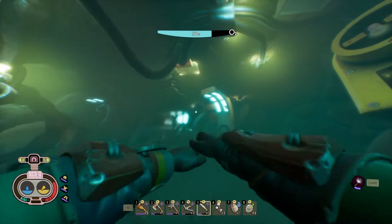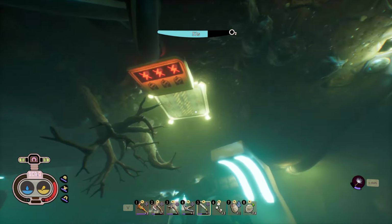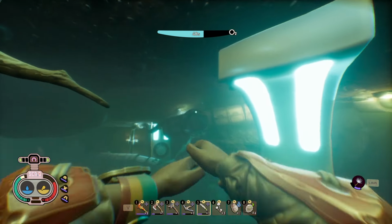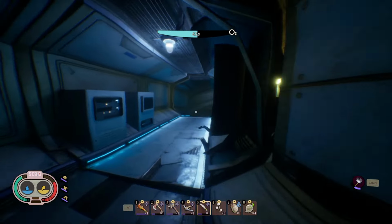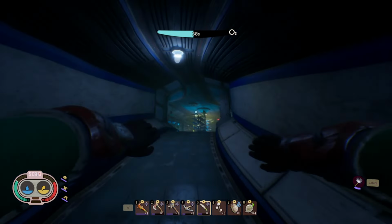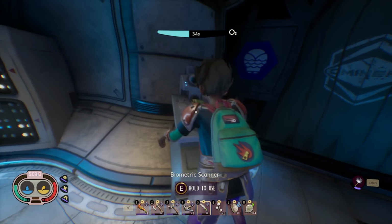And what we want to do is get right there under this area here. There will be a broken lab. And right here is our entrance. So you want to swim in, go to the right immediately. Swim up into the supply room, and here at the very end will be the biometric scanner.